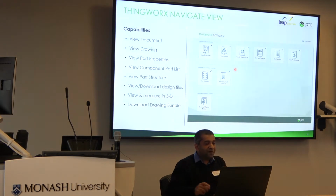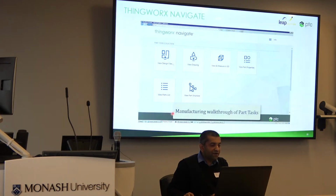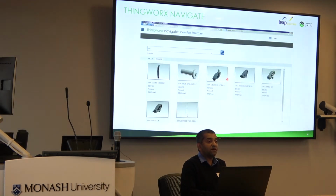So with this role-based app, I will show you a video. I got a video here. A casual user comes here and just logs in, and would like to look at the product structure. You just search for the part number, and it shows all the parts in your Windchill system. All they need to do is click on that object, and it goes to the detailed page of that information. We can search based on a part number or a file name.